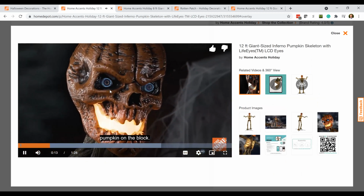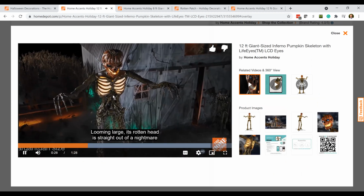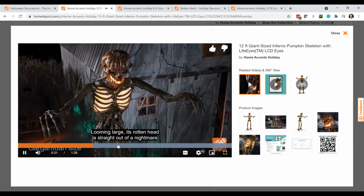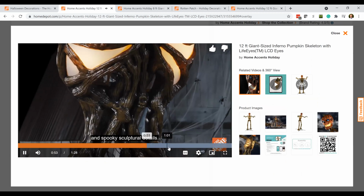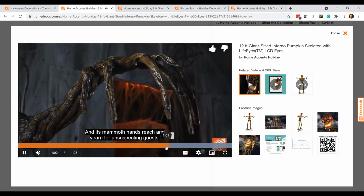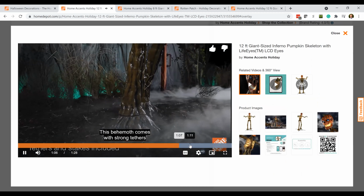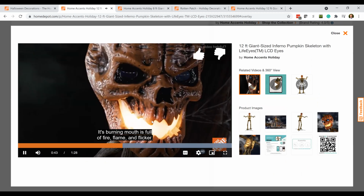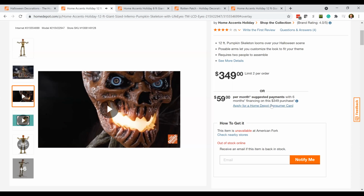He's got the digital eyes like the skeleton, a flame inside of his mouth, and a flame inside of his chest. Very cool. And I think he would look amazing in our pumpkin patch. We have, I think, 200 jack-o'-lanterns now in our pumpkin patch, and to have this Pumpkin King presiding over all of them would be pretty cool. So I may or may not have already purchased him.